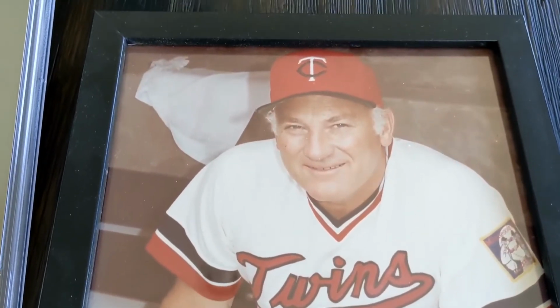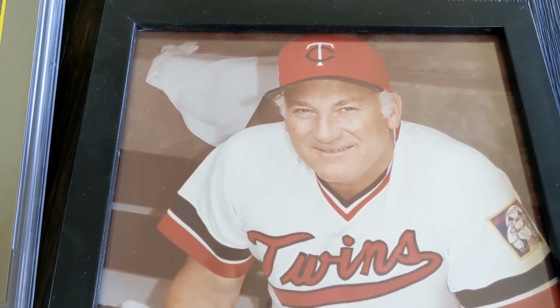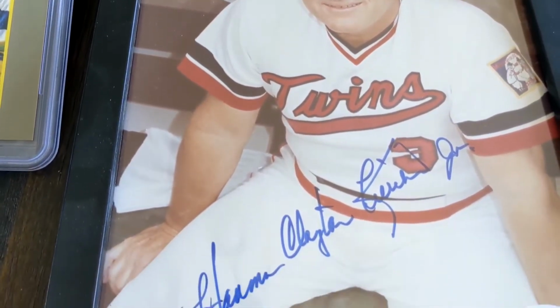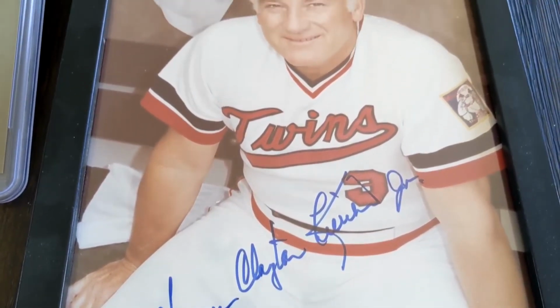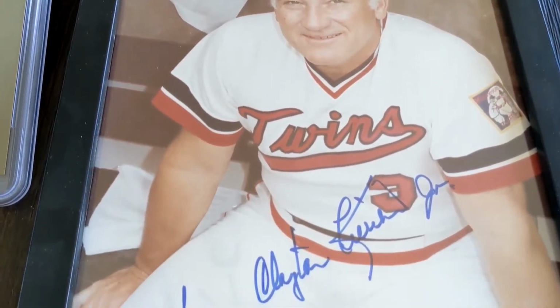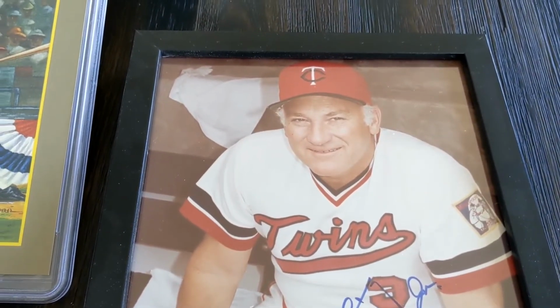A couple times you'll maybe see it on some of the National Treasures by Panini where they have the cut autos and they've taken it from a personal check. I think he's signed a few like that back in the day, but rarely would he ever sign a piece of memorabilia or a picture with his full name. So that is one of my favorites.